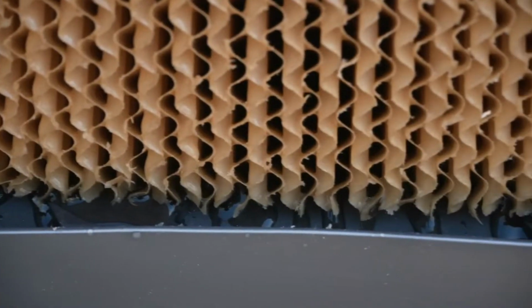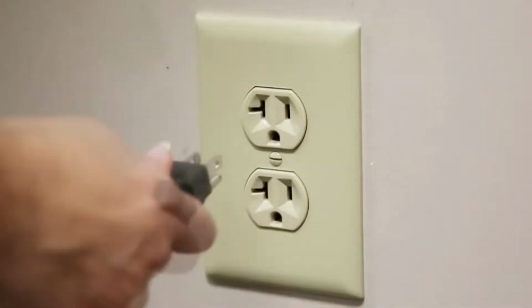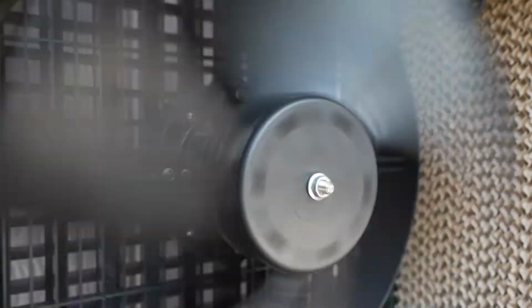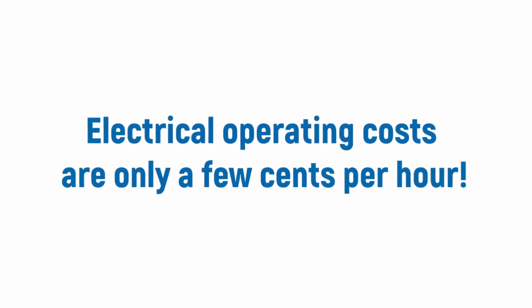Hessaire portable evaporative coolers can still deliver air that feels 10 degrees cooler, even in high humidity areas such as Louisiana and Florida. The pump circulates water from the tank to soak the high-density evaporative media, and quiet, powerful fans draw the air through the cool, wet media. There is no compressor. Electrical operating costs of cooling is only a few cents per hour.